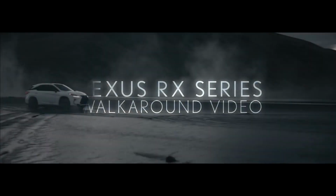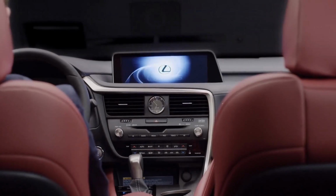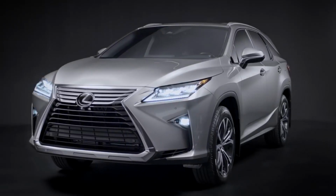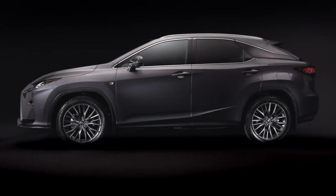Welcome to the walk around tour of the Lexus RX series. From the RX to the RX F Sport, the RX Hybrid, and the all new 3-row RX L, details matter. Finer points that make the RX series the ultimate in luxury and choice. Here's a look at what's ahead.